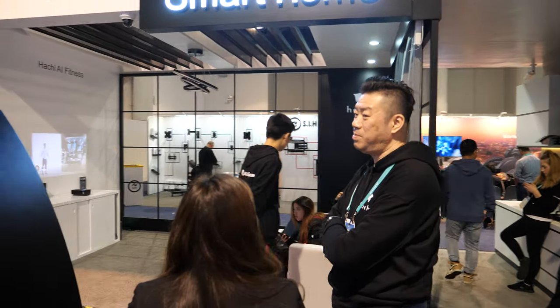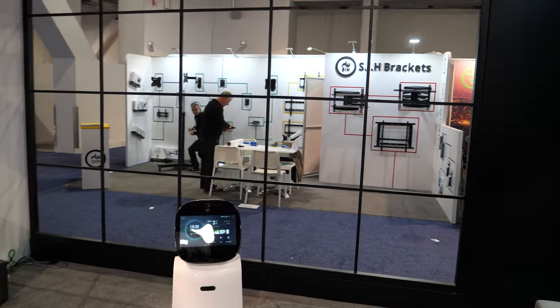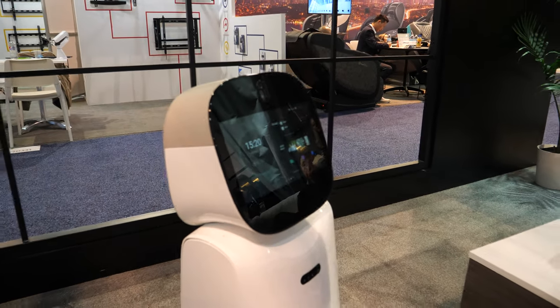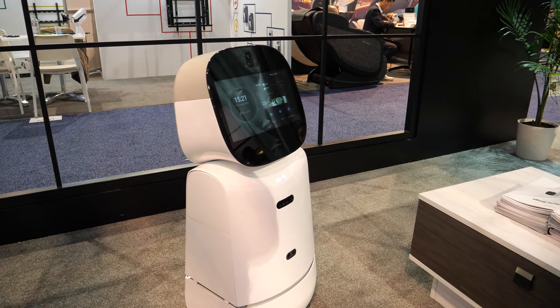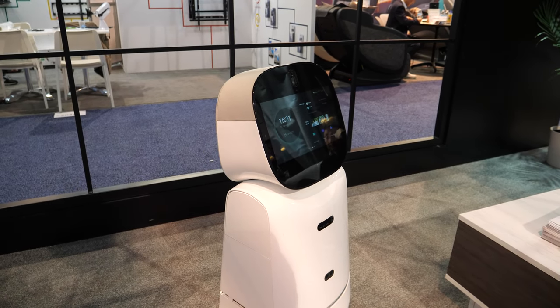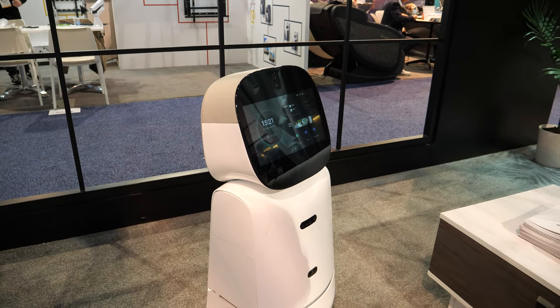And let's go in there. So you have another one there. Several different robots. It's a different one. So what's happening here? This is a home caring robot. You can have this at your house. You can use this to monitor your house. You can use this to help you control all the smart home devices. So how does it work?